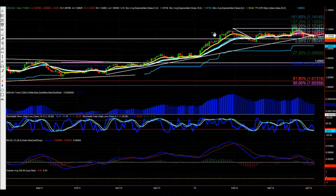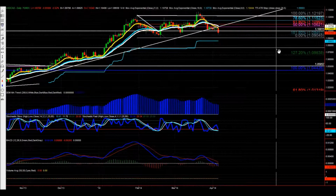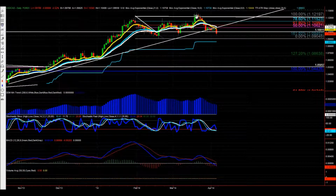So USD CAD came off pretty hard. It looked like we were going to head up to new highs, and we did, almost around 113, and then we came all the way back to just above 109. So the question is, are we going to hold this area? Momentum is starting to bottom out a bit. Are we going to hold this area?